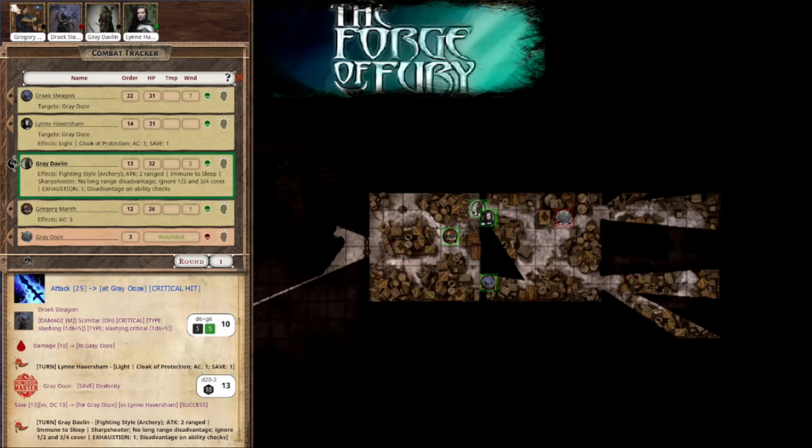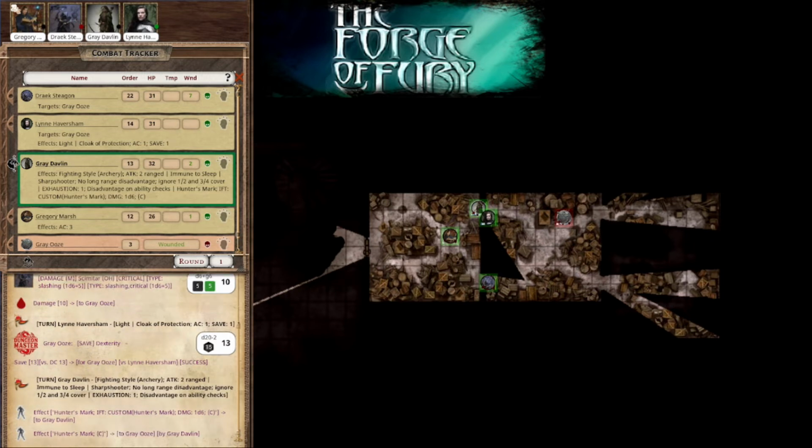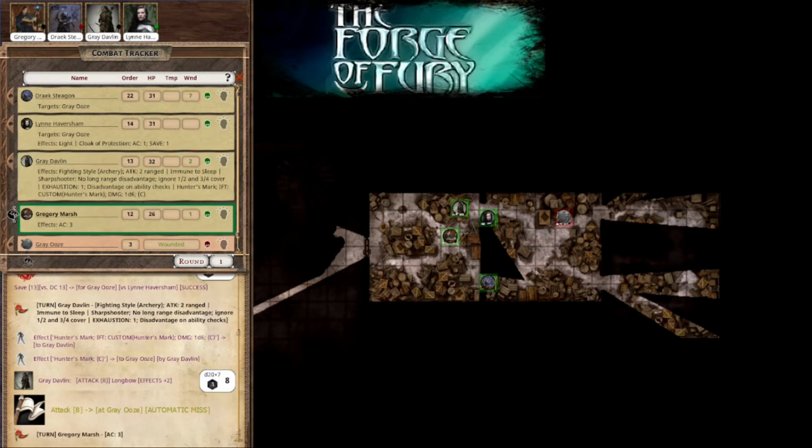Am I up? Okay, I'll put Hunter's Mark on the blob, and then take a shot at it with my longbow. Ah, man. That's horrible. Well, there's so much clutter in the way. You don't know what's blob and what's not, and you actually hit the affected floor instead. Okay, I'll just back up a little bit so there's more room. I don't know how much speed he has, but I guess that's all I can do right now. So I'll pass my turn.